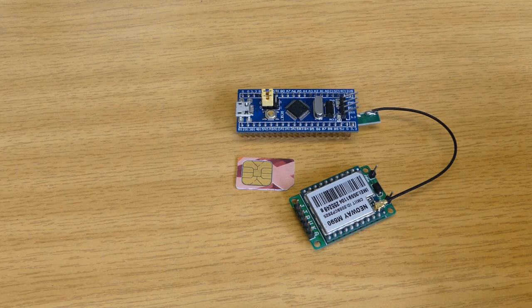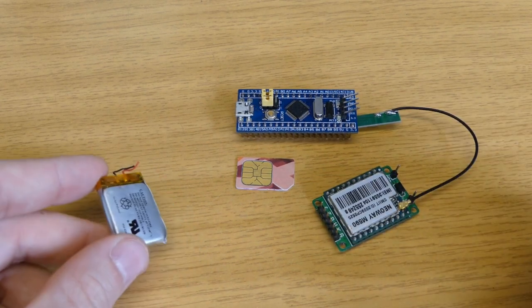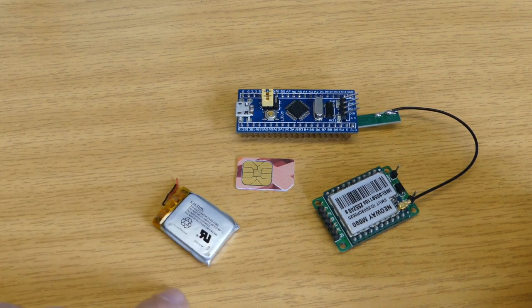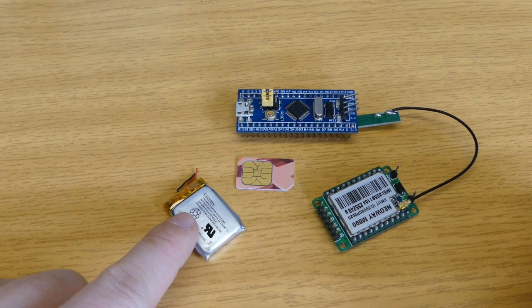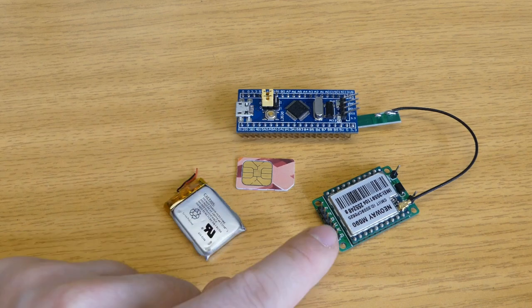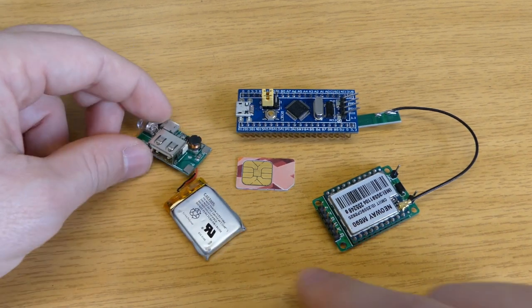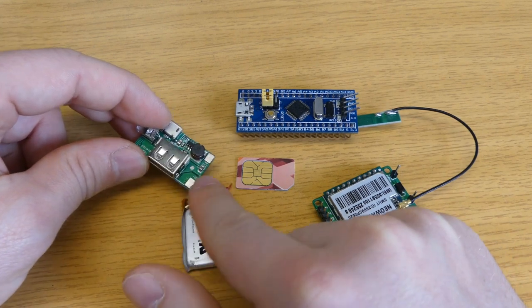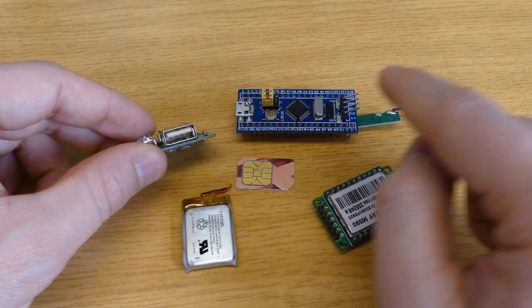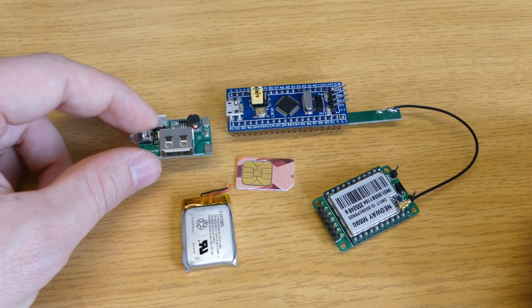Now, because we still want to be able to operate this thing when there's no power, we need some kind of alternative power source. So a battery. This is a lithium ion polymer battery and it only delivers 3.7 to 4.2 volts. Both modules require 5 volts. So we need some kind of voltage booster, which is this one. You connect the battery to these two pins and you have a 5 volt output on this USB connector. Perfect to provide the 5 volts required by both of these modules.